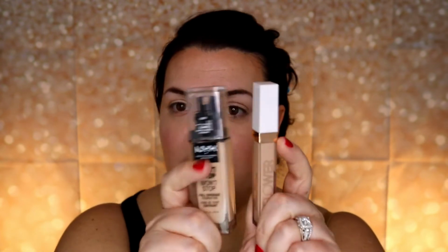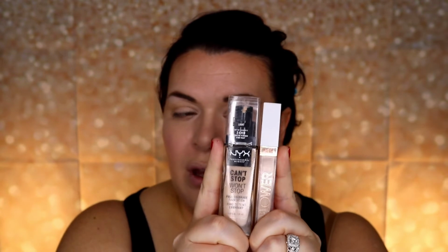Another really great product that I've been using is this Flower Beauty Light Illusion Concealer. This has been a game changer. The shade that I use is Fair, and I guess I should tell you the foundation shade also. It looks like this is Light F05. So these are the two foundation products I've been using and loving.